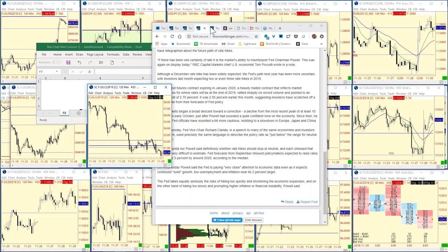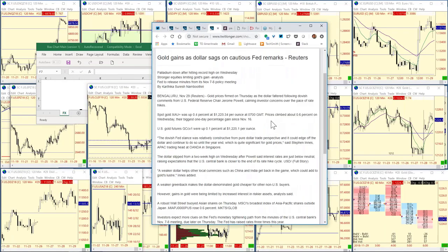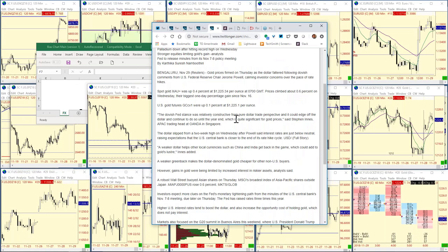And lastly, let's go with gold. Gold gains as dollar sags. The dovish message was constructive from a pure dollar trade perspective. It could edge off the dollar. Dollar slipped from a two-week high. A weaker dollar helps the other local currencies, such as China and India, get back in the game, which could add to gold's luster. So let's go on and move this out of the way.